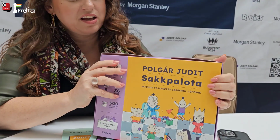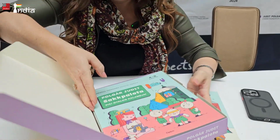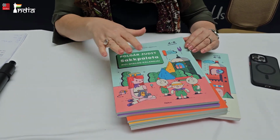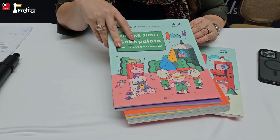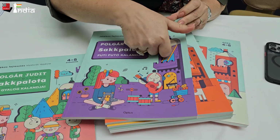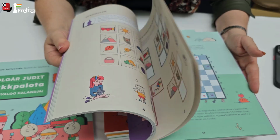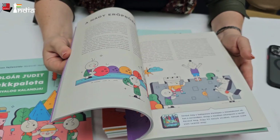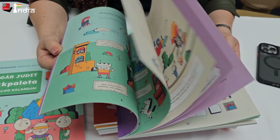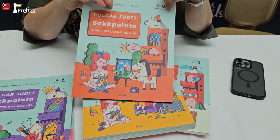It looks like a game, but actually it has 6 parts. I can also show it to you. You see? There are 3 parts of the book. Oh, wow. So this is about the pawn, which represents the superpower of teamwork. This is the bishop, which is about movement. And I can show you also how it looks inside the book. So this is the colorfulness, with stories and chess puzzles and many different puzzles. So we have 6 superpowers. This is teamwork, this is movement. The knight is, of course, creativity.